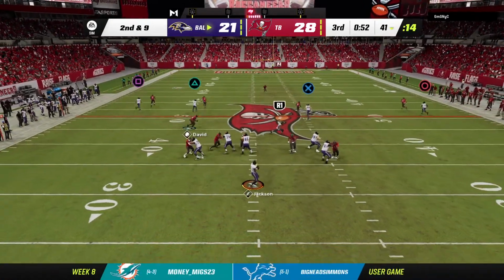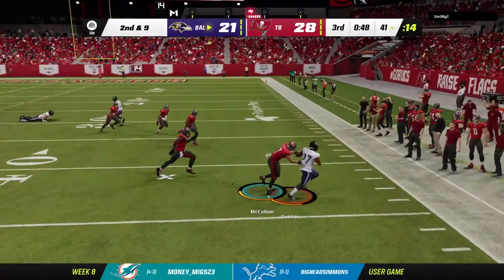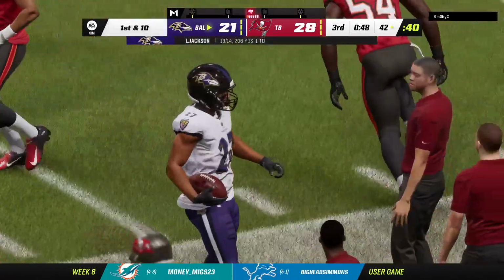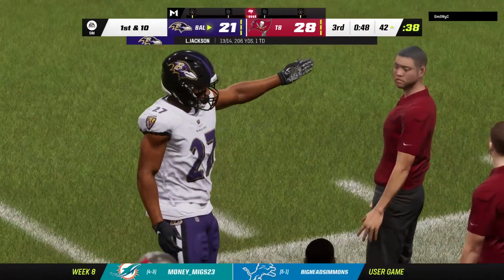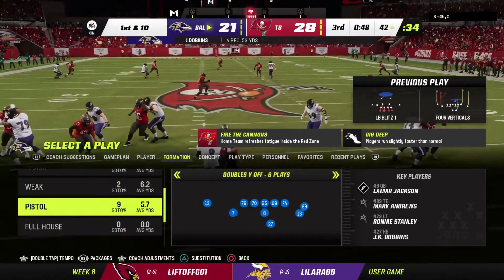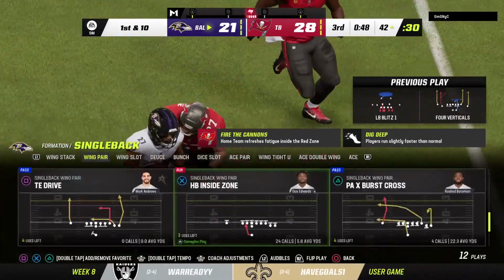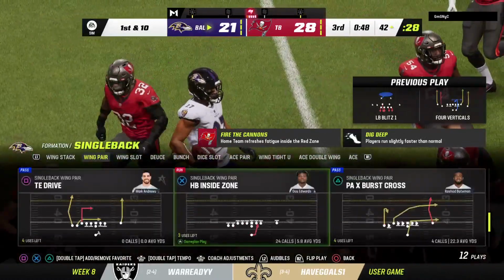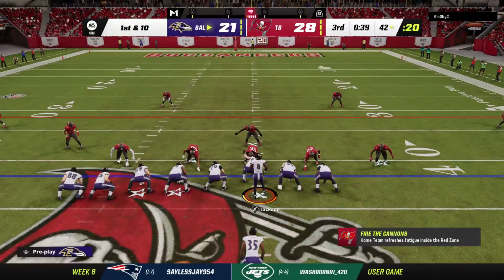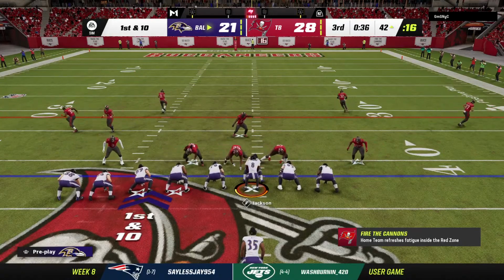From the gun, Jackson. He'll swing this out to Dobbins. And he'll be out of bounds just shy of the 40. 17 yards on the catch and run. It's a first down. But they certainly had success throughout this contest getting him the ball in the passing game, and there he picks up another first down. Whatever they saw going into this one, they've been able to capitalize on it, and no adjustment has been made to take it away.